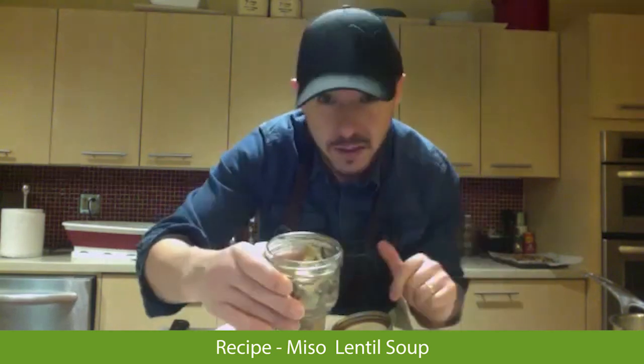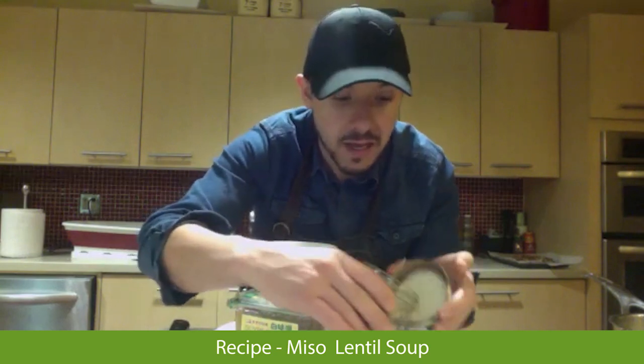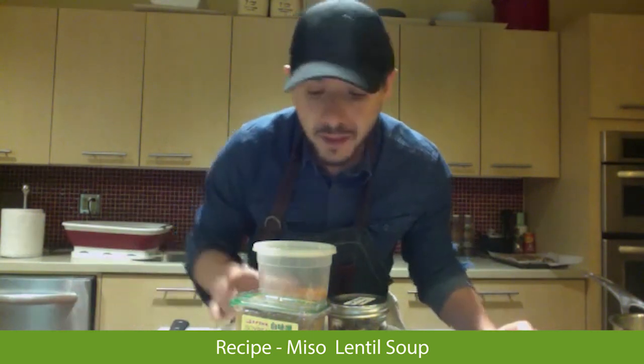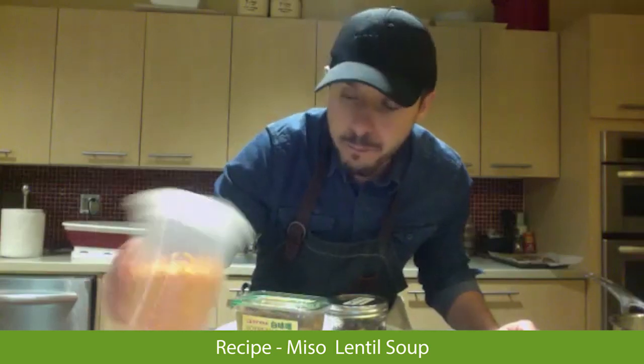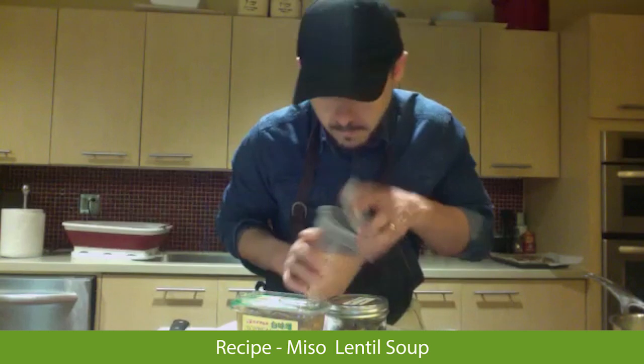So for today's recipe, we kept it super simple. We just made a really easy miso lentil soup. And what we used is some water. You can use stock if you want. About 2-3 cups. Brought it up to a simmer, and then we added almost about a cup of red lentils.